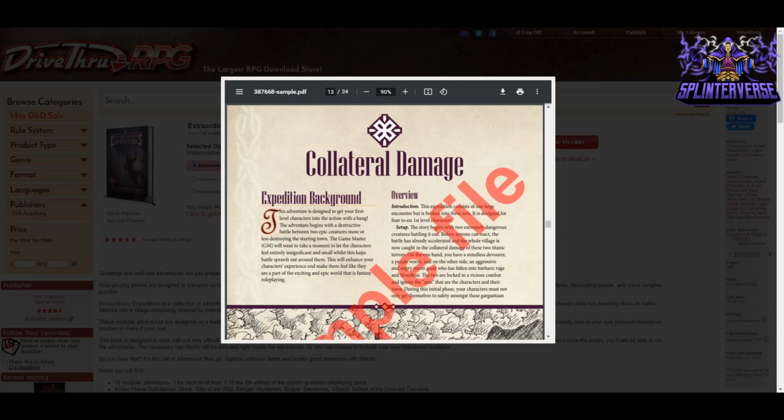So you got Collateral Damage. It says, this adventure is designed to get your first level characters into the action with a bang. The adventure begins with a destructive battle between two epic creatures, more or less destroying the starting town. The GM will want to take a moment to let the characters feel entirely insignificant and small, whilst this kaiju battle sprawls out around them. This will enhance your character's experience and make them feel like they are part of an exciting and epic world that is fantasy role-playing. This expedition consists of one large encounter, but is broken into 3 acts. It is designed for 4 to 6 first-level characters.